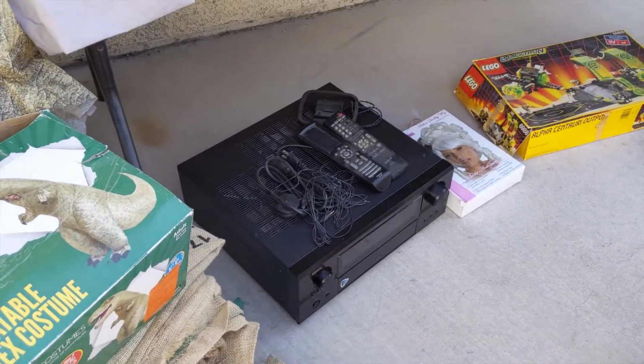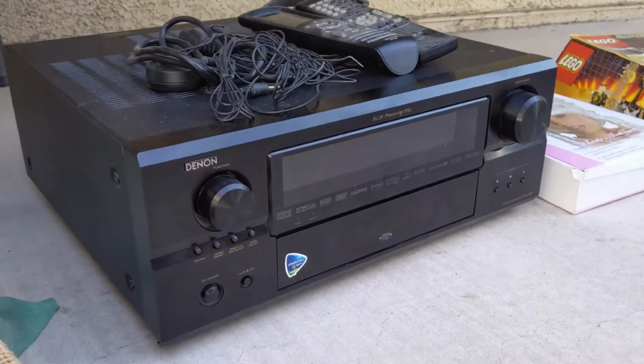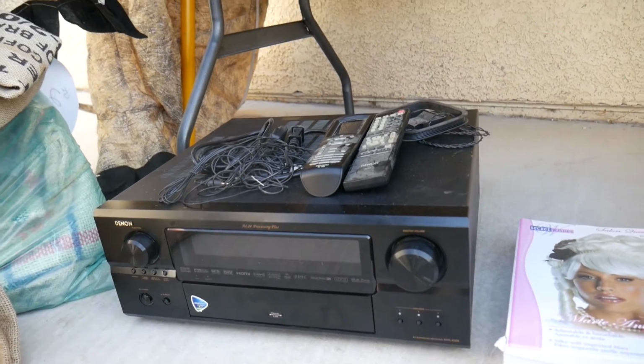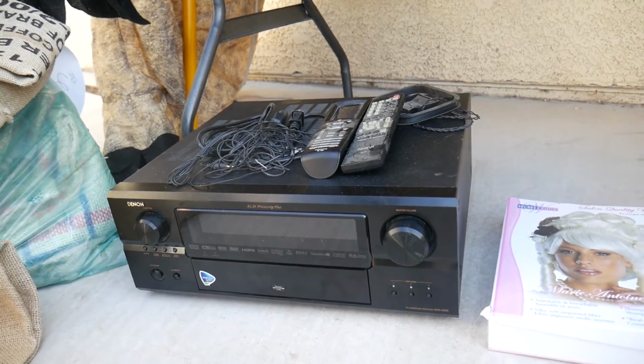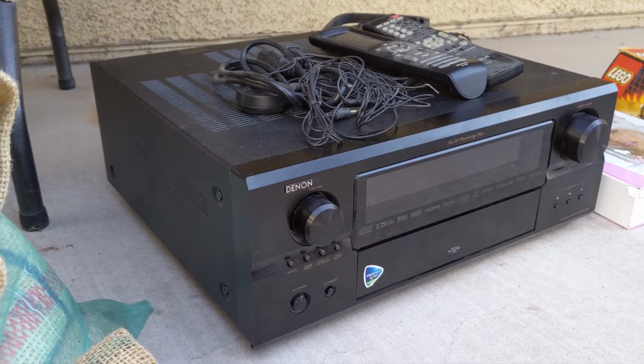And then down here, we got this really nice Denon receiver. This thing's super heavy. It's got HDMI on it. I got it for $20. Got a couple remotes with it, so hopefully it checks out and works good, and see how that goes, but it's definitely worth some money. These things always sell good.